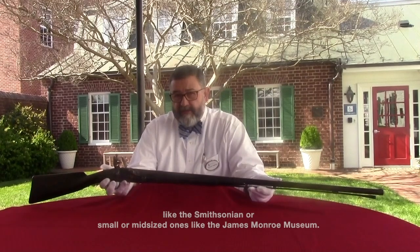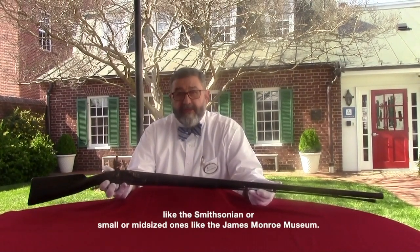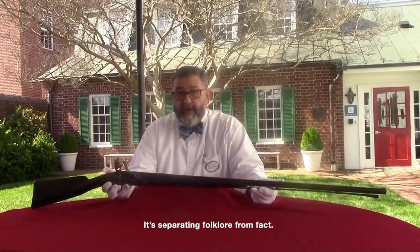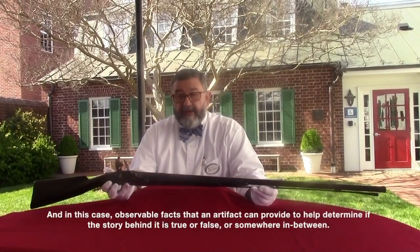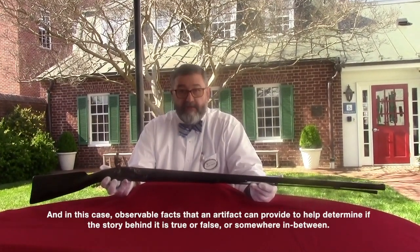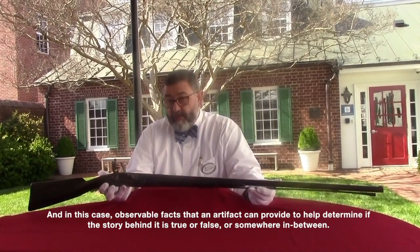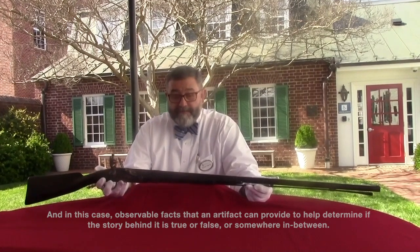Today we're going to talk about an issue that confronts a lot of museums, whether they be large institutions like the Smithsonian or smaller mid-sized ones like the James Monroe Museum. It's separating folklore from fact, and in this case observable facts that an artifact can provide to help determine if the story behind it is true or false, or somewhere in between.